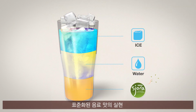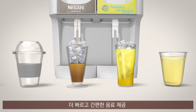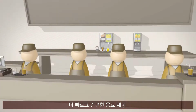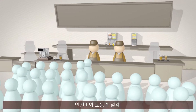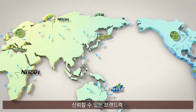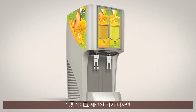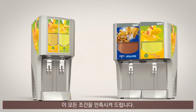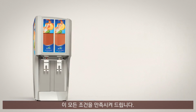Consistent taste of beverage. Quicker and easier serving of beverage. Reduced manpower and labor cost, which increase operation profit. Global brand power that you can trust. Unique and appealing design of machine. Our solution satisfies all these terms.